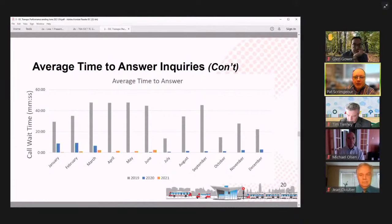Now, what you can see after March 2020 is the waiting times have been so short as to almost not show up on the graph. And that's a result of the volume of calls coming in being so small that our capacity to answer them is almost instant. There's been great continuity by our customer service representatives, who in March 2020 moved almost seamlessly from working in our call center to taking those calls from home. And they've been excellent, and they've been able to continue to provide that service even though they're working at a distance. The next slide, please.